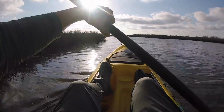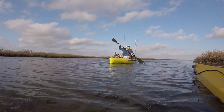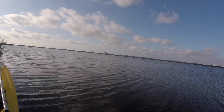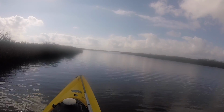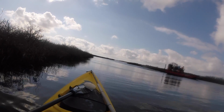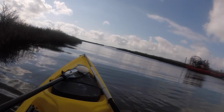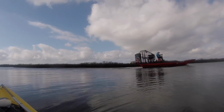Yeah, we're scouting some new lakes we haven't seen yet. I've never seen. That looks like a push right there. Make a little more noise. I can't hear you. I have an airboat in my face. Not coming this way, is he? This is awesome. I'm so glad he had to gun it. That's killer. Ain't no fishing in here.